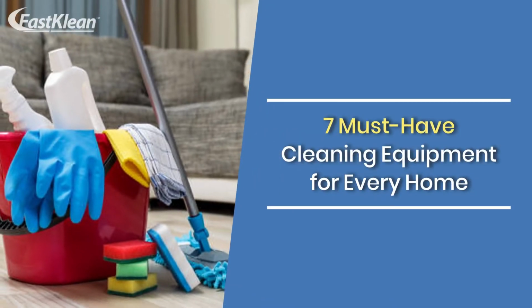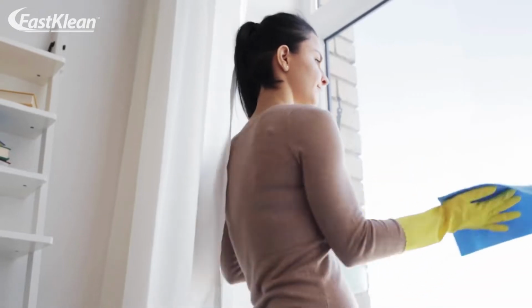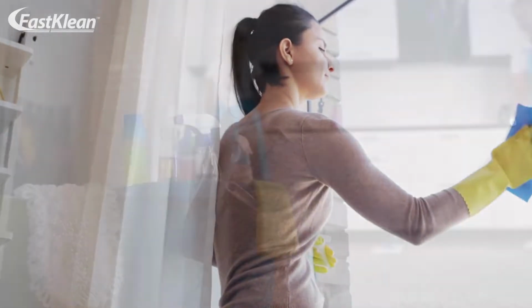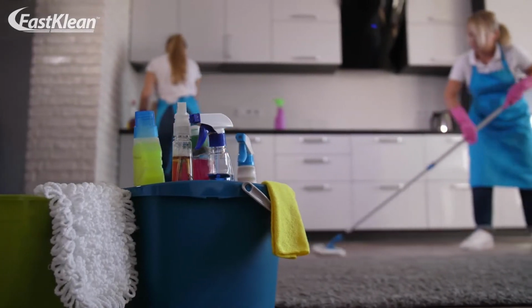7 must-have cleaning equipment for every home. Do you know that cleaning can be fun with the right cleaning equipment? Here's a list of some must-have cleaning supplies for you to check out.